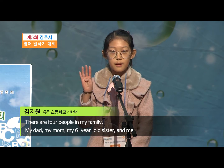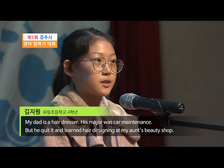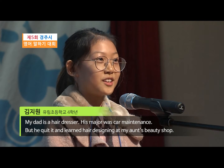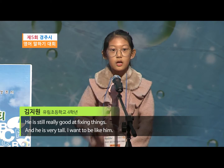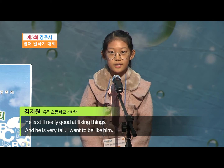My dad, my mom, my 6-year-old sister, and me. My dad is a hairdresser. His major was car maintenance. But he quit and learned hair designing at my aunt's beauty shop. He is still really good at fixing things, and he is very tall. I want to be like him.